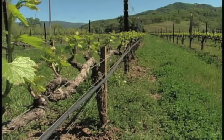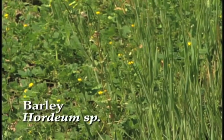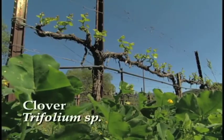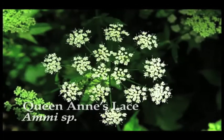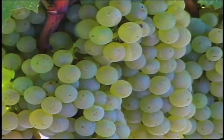If soils are too rich to grow grapevines, Coble plants barley and other grasses between rows to suck up nutrients. If he needs to add fertility, he grows clover. To attract beneficial insects, he plants alyssum and Queen Anne's lace. These methods do take more time and effort, but it's a difference Bob Blue says you can taste.